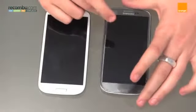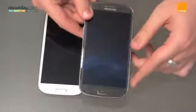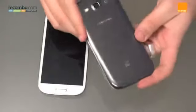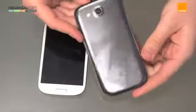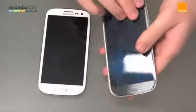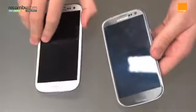First and foremost, this grey colour, it's actually called titanium grey, is only available on the S3 LTE here in the UK. It's a really nice brushed effect that you can get, and it looks really good if you want a slightly more professional, more sophisticated looking S3 over the pebble blue or the marble white that comes on the standard S3.